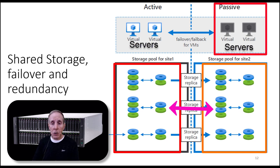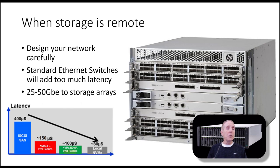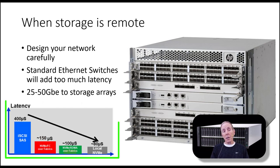This provides me shared storage, failover, and redundancy. With this design, your network administrator can go to sleep at night. The simplest definition of a storage area network is a shared or pooled set of storage that's used by more than one server. When you remove your storage away from your servers, you have to design the network between them very carefully.